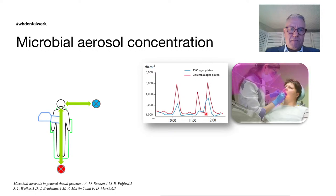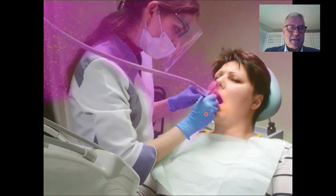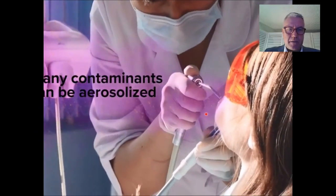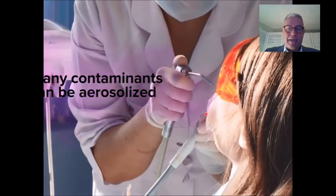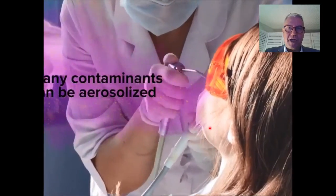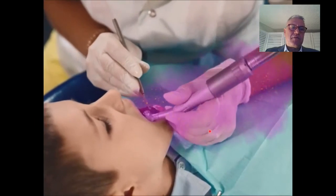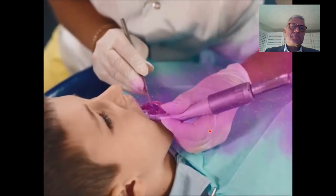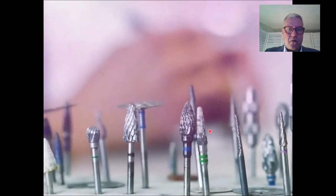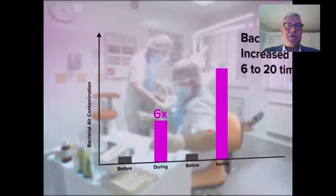Another video that I found illustrates that dental treatments generate a lot of aerosols, especially using high-speed handpieces, turbines, doing scaling. They produce a high volume of aerosol. And as you can see from the second part of the video, it travels around the chair, so it will contaminate all the instruments which are very close by the dental chair.